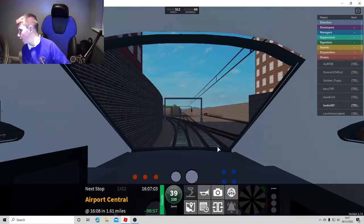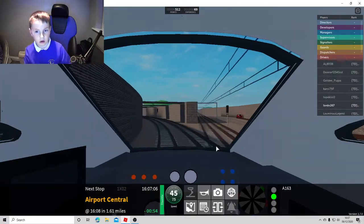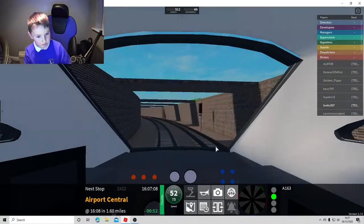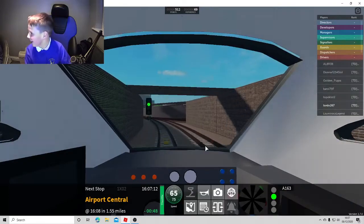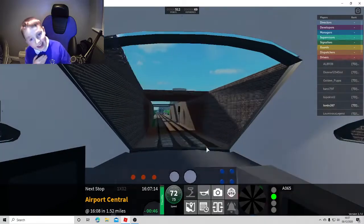Welcome on board this Airlink service to Airport Terminal 2. The next station is Stepford Airport Central.